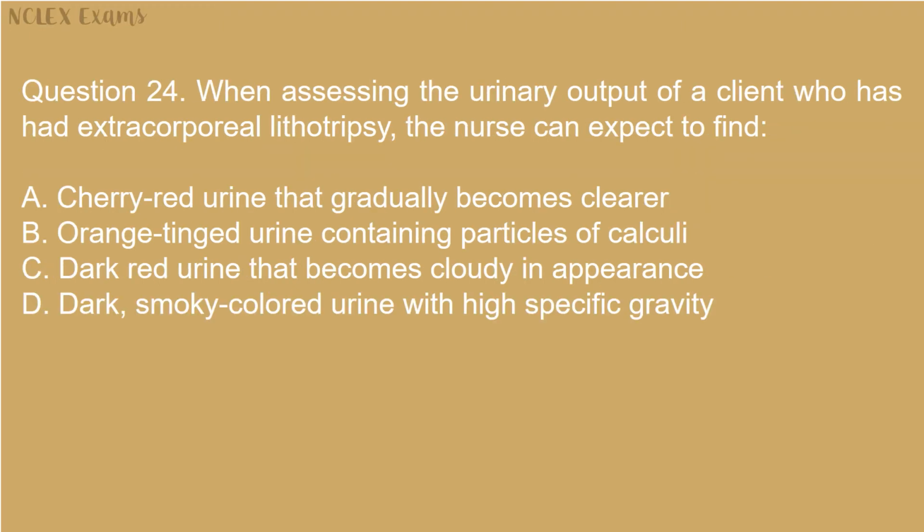Question 24. When assessing the urinary output of a client who has had extracorporeal lithotripsy, the nurse can expect to find A. Cherry red urine that gradually becomes clearer. B. Orange tinged urine containing particles of calculi. C. Dark red urine that becomes cloudy in appearance. D. Dark, smoky colored urine with high specific gravity.